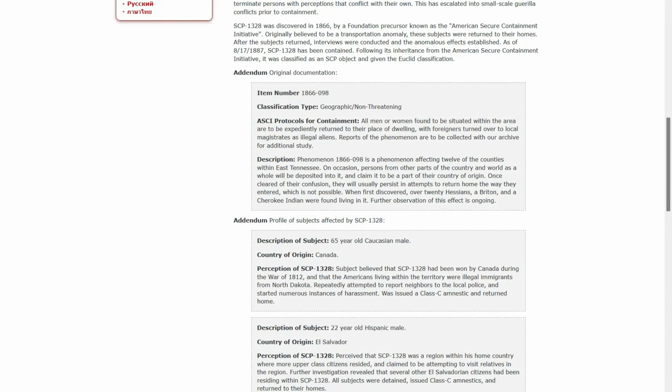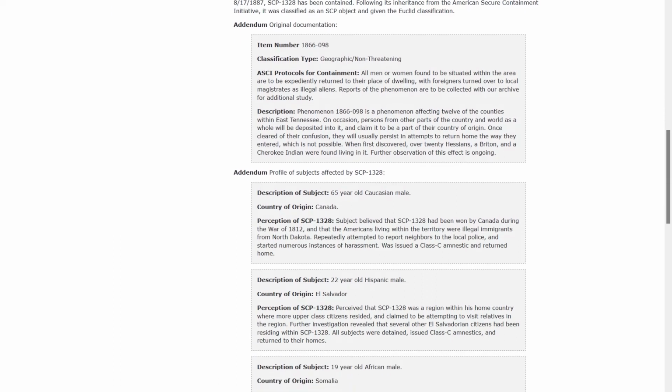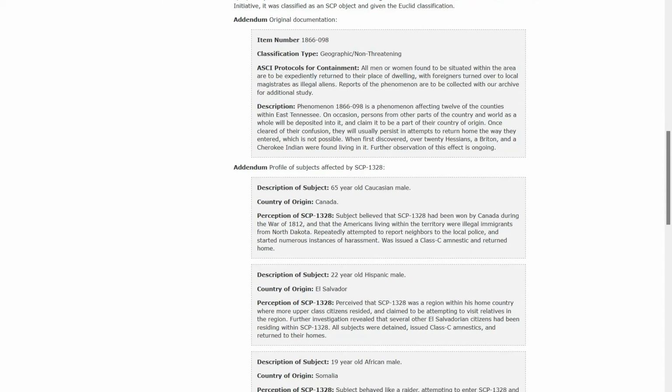Protocols for containment: All men or women found to be situated within the area are to be expediently returned to their place of dwelling, with foreigners turned over to local magistrates as illegal aliens. Reports of the phenomena are to be collected within our archive for additional study. Description: Phenomenon 1866-098 is a phenomenon affecting 12 counties within East Tennessee. On occasion, persons from other parts of the country and world as a whole will be deposited into it and claim it to be a part of their country of origin. Once cleared of their confusion, they will usually persist in attempts to return home the way they entered, which is not possible. When first discovered, over 20 Hessians, a Briton, and a Cherokee Indian were found living in it. Further observation of this effect is ongoing.